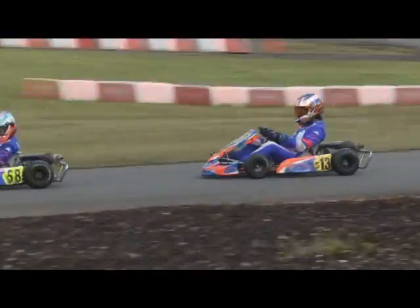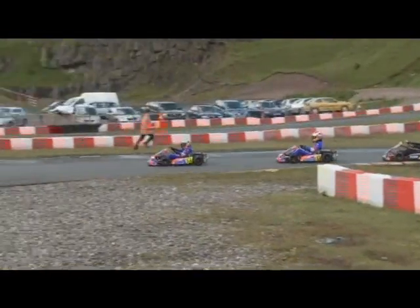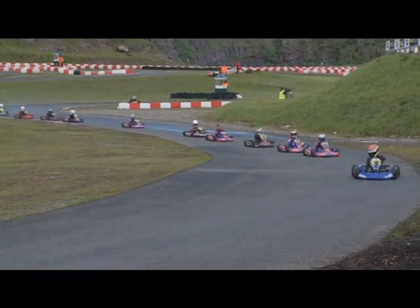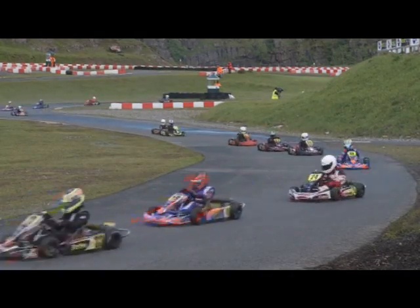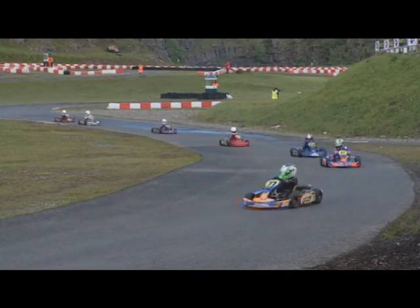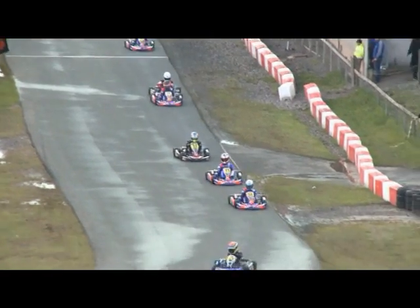Recriminations there from William Talforth. Back with the action. Corey Stevens, 26 and 29. Ethan Pitt took avoiding action as well. They were impeded, so well down the field, but didn't get caught up in the incident as the karts streamed through the final turn. Dummy grid bend for the first time.